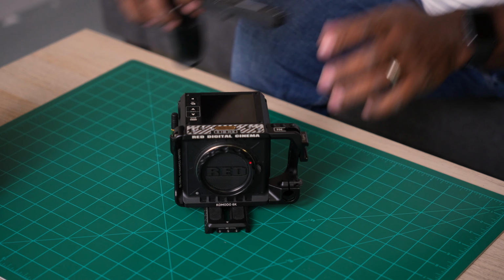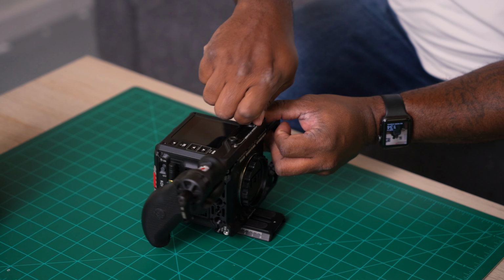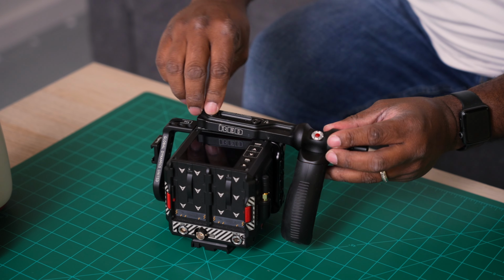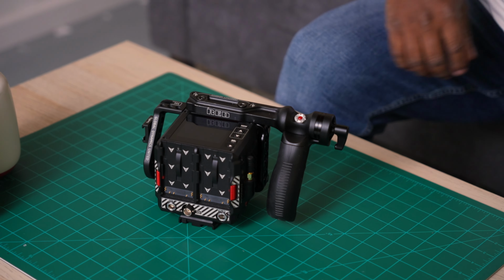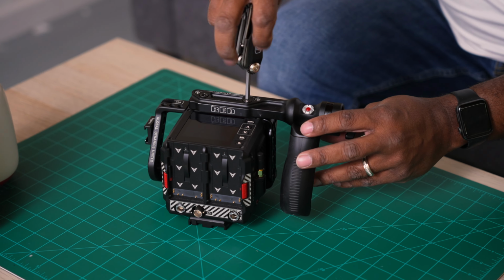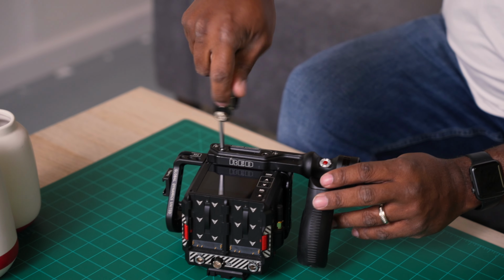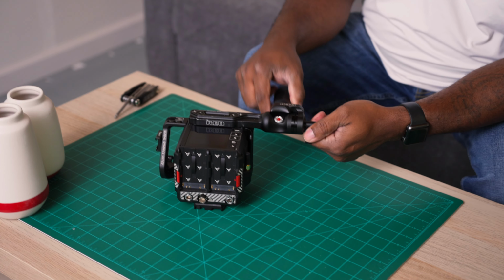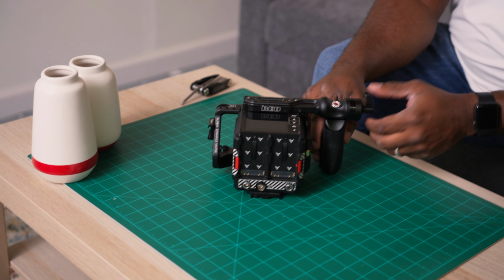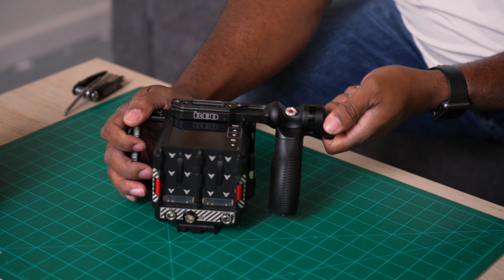So this is the side handle I use. This is a Red proprietary handle. It has the record button at the top, which allows you to trigger the recording from the handle. Without it, you'll have to use the record button on the screen, which if you're in a different position, is kind of hard to use. So I do appreciate the side handle, and it does rotate forwards and backwards for your holding needs. So I kind of keep mine tucked back a little bit.